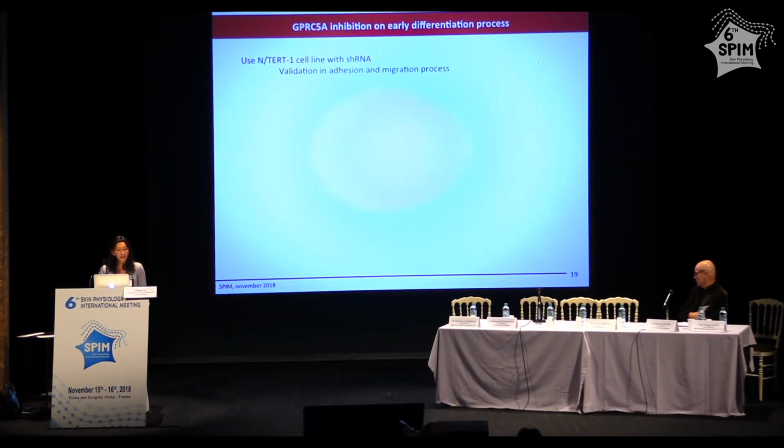We also analyzed the keratinocyte differentiation process. A limitation of the siRNA approach is the fact that it is transient. To get rid of this problem and to study GPRC5A involvement in long processes such as differentiation, we established a stable cell line of immortalized keratinocytes, in which the expression of GPRC5A is silenced by shRNA. Of note, we have validated all of the previous results regarding the adhesion and the migration process on this cell line.